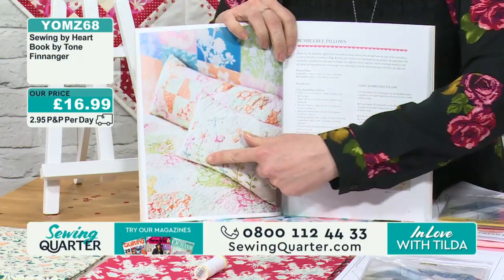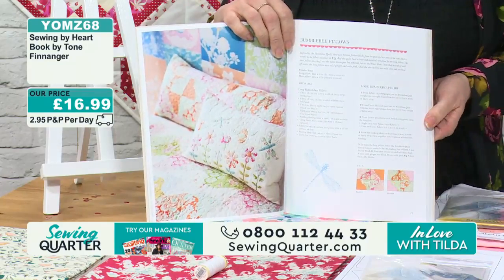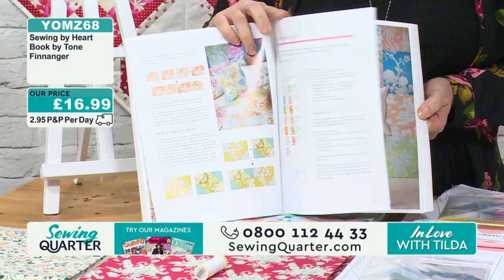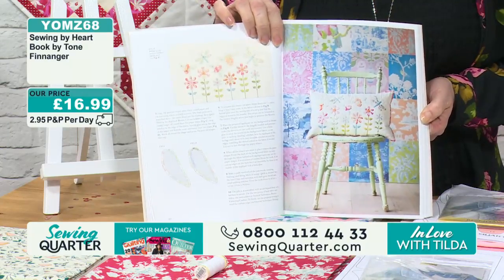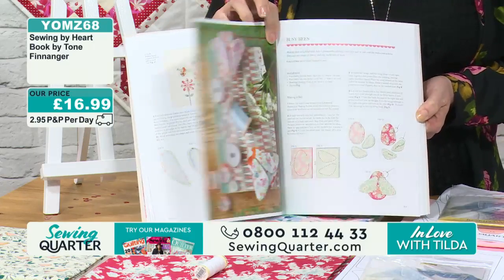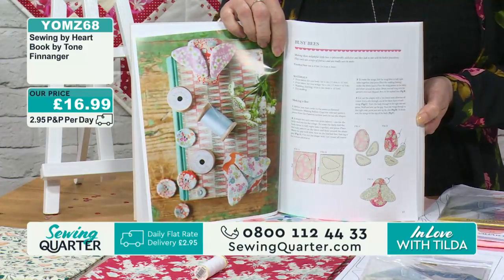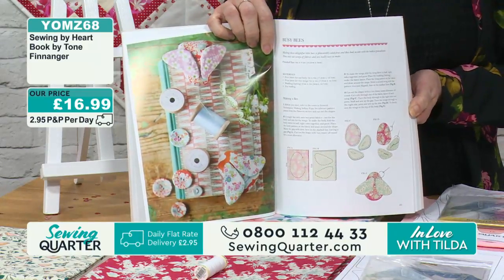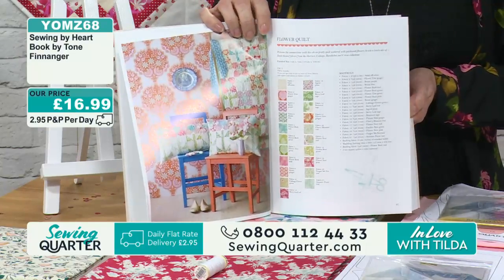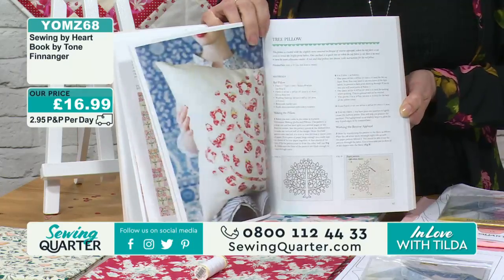I mean, look at that. And you get the pattern to do that with the dragonflies and the flowers. Just beautiful. All the detailed instructions there as to how to do that. Really gorgeous. It's just inspirational. And look at the bees. Love those. And you know, you might want to have that as a pincushion or anything really. But it's entirely up to you. So go through your stash, see what you found, see what you love.